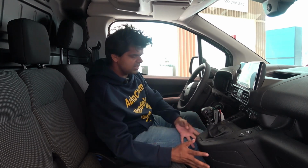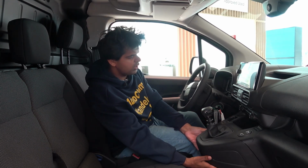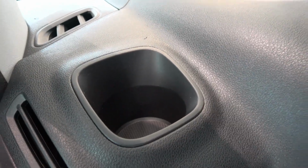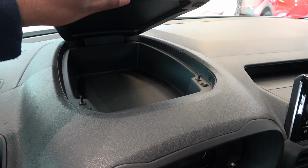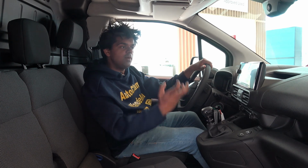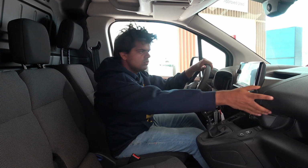There's no cup holder at the center over here. No cup holder anywhere. The cup holders are on both sides, there and there. And there's additional storage space over here. Oh. So when it comes to practicality, they offer a lot of space, but when it comes to cup holders, nothing.